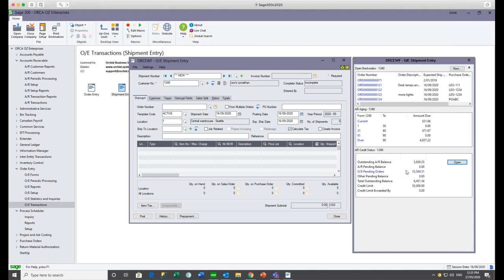And I can see what's in pending orders, 53,000. So although I'm not over the credit limit in terms of invoiced, in terms of orders, I am over the credit limit, which is why I'm going to ask for the credit limit to be increased so I can go ahead and ship that particular emergency order.